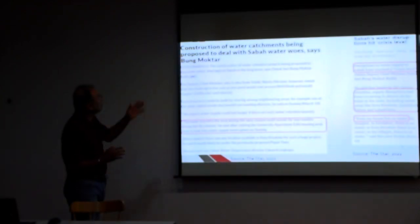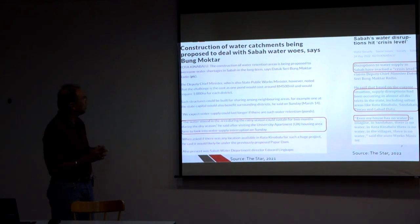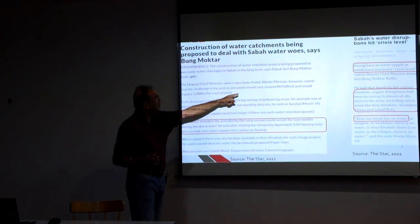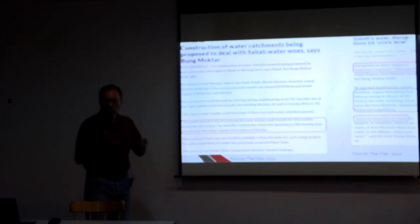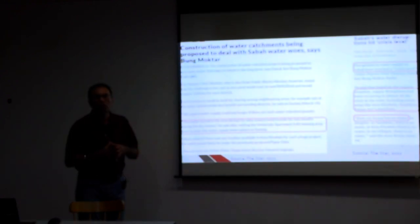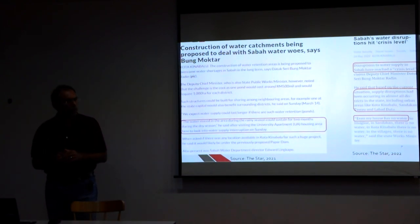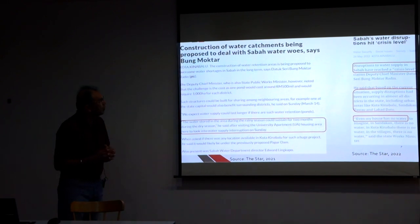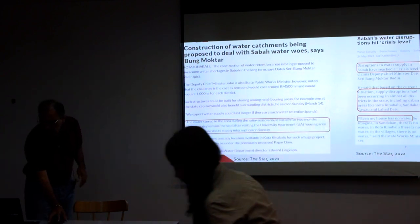Later on, the same minister started talking about the construction of water catchments. We need to have a lot of water catchments. He is actually proposing that every district have a water catchment or water storage. His water storage could be either a regulating dam or an off-river storage. And he says that this disruption has always caused crisis in Kota Kinabalu.